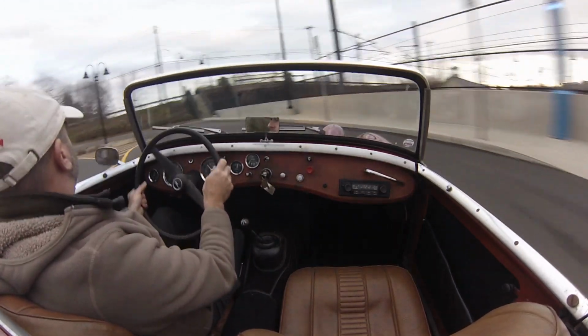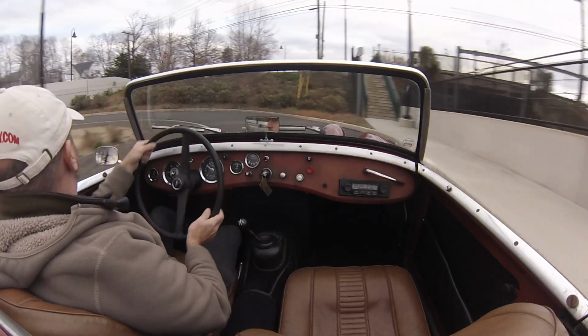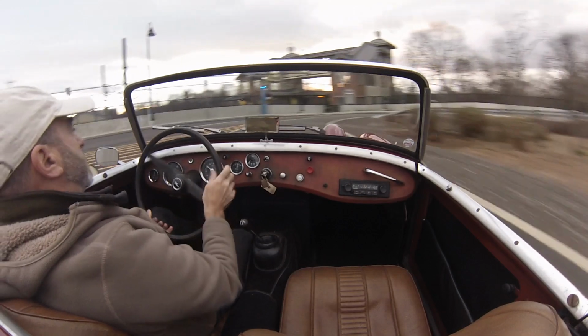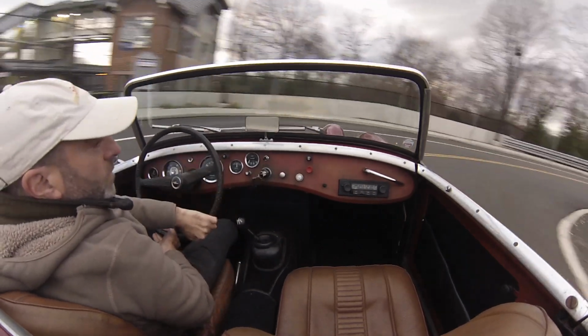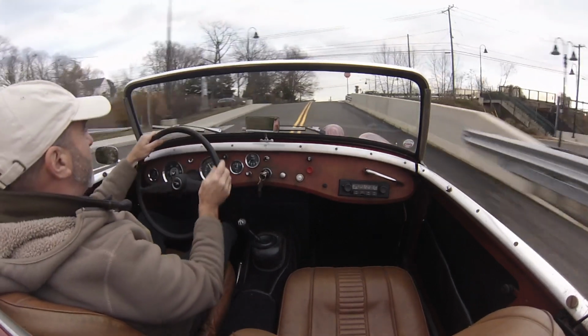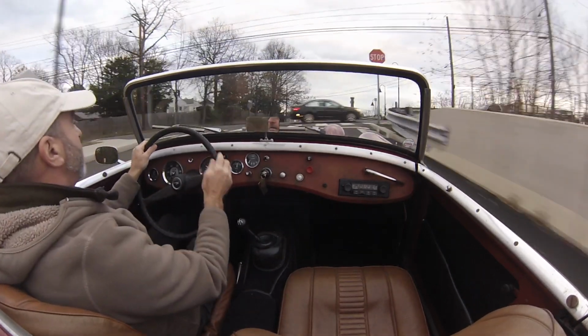Unfortunately, I left the side curtains in the trunk, and they're loose, and you're about to hear the noise they make. Sorry about that. I should have taken them out of the trunk. But anyway, the car handles nicely.